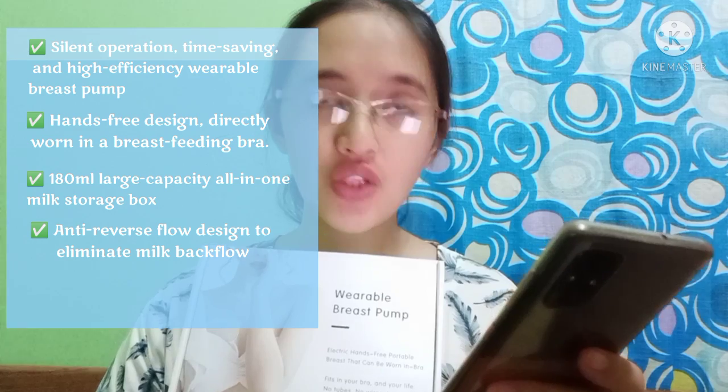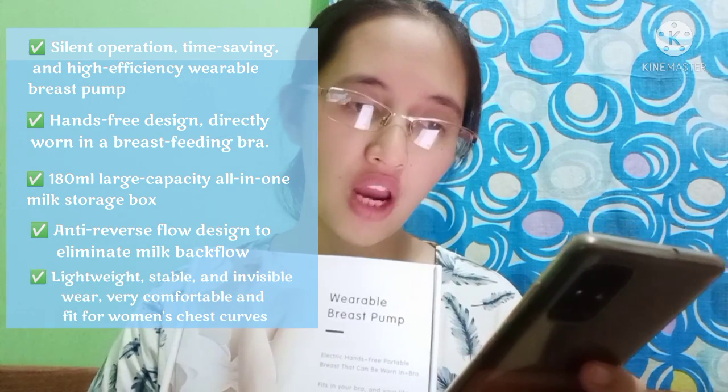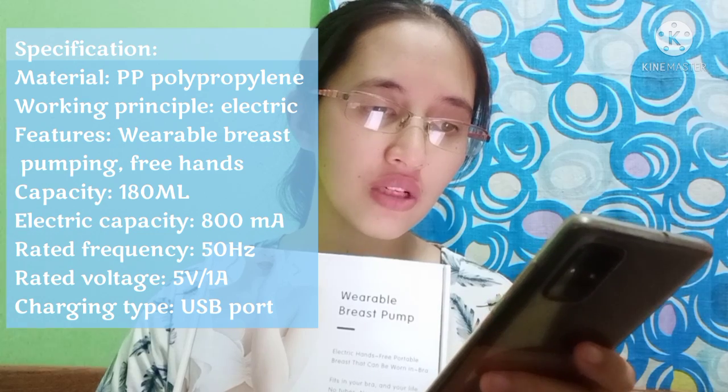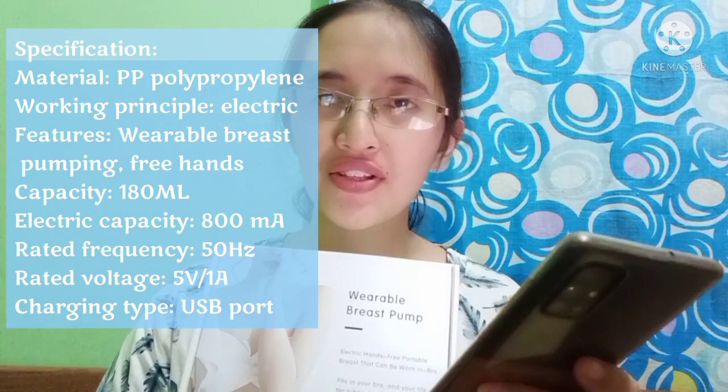Anti-reverse flow design to eliminate milk backflow. Lightweight, stable, and invisible wear. Very comfortable and fit for women chest curves. Specifications, ayun. Polypropylene, electric, wearable breast pump, 180. Yun lang. Ayan. So, let's see kung ano ang nilalaman ng ating box. Paano ba ito buksan? So, this is color pink. Ayan. So, dito ngayon bukasan niya.